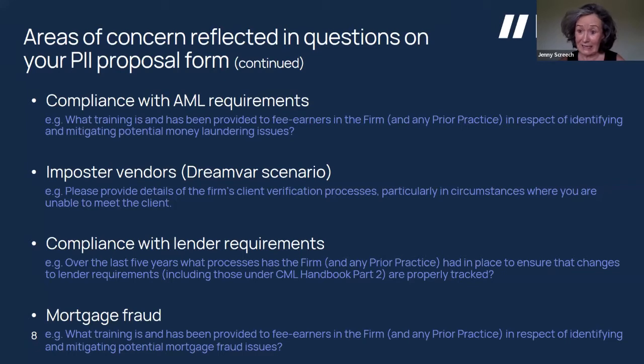And mortgage fraud. Again, as I said, post 2007, 2008, this was a huge issue for insurers. And the example question I've noted there is actually about the training that you deliver. That became quite important post 2007, 2008, because what we saw were situations where firms had routinely not advised lenders about back-to-back transactions or discounting, cashbacks, etc. And when asked, well, the Law Society green card that came out in the 90s, why weren't you complying with that? And we did have responses.